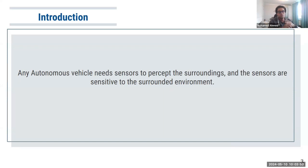So introduction. Any autonomous vehicle needs sensors to perceive the surroundings, and the sensors are sensitive to the surrounding environment. Autonomous vehicles are like humans. We need our five senses to perceive the surroundings. We need our hands to touch and feel things. We need our eyes to visually perceive what is around us. We need our ears to hear what is around us. All of these senses help us discover what is around us and avoid, for example, an obstacle in our way or something that is a threat to us, and it helps us in a lot of things. So for autonomous vehicles, the sensors are like our senses. They help it avoid obstacles and go around the environment with ease and do other things.